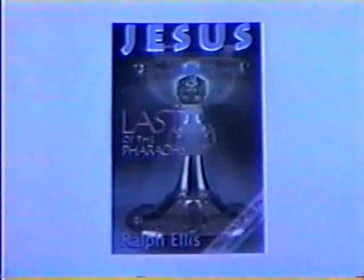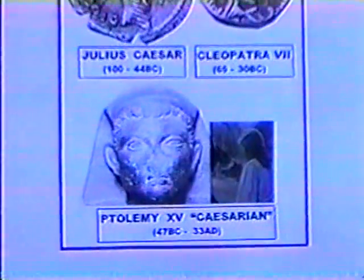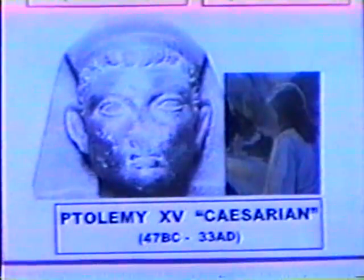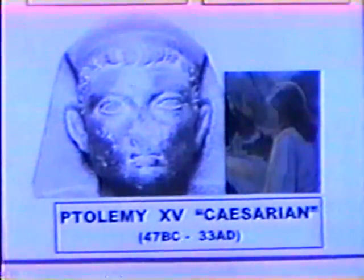Cleopatra was the last in a succession of Hebrew Ptolemy kings. Although Cleopatra is considered to be the last of the Egyptian pharaohs, author Ralph Ellis claims that Jesus was the last of the Hebrew pharaohs of Egypt. Jesus, a pharaoh? How is that possible? The historical facts show that the last pharaoh of Egypt was Ptolemy XV, who was nicknamed Caesarion, or Little Caesar.